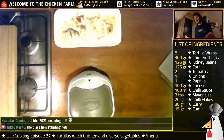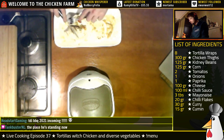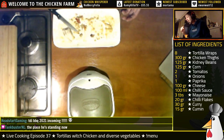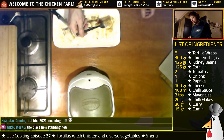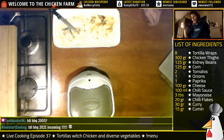Yeah. Where I'm standing right now, actually. Where I'm standing right now, that's where Tank Buster was sleeping. We had like a clan party, a bunch of guys from the Dutch Incognitos coming together. My house was the location. We did a barbecue and some games, and I prepared a contest where the winner won the TDI t-shirt. Leon was here too. Head Start Gaming was here too.